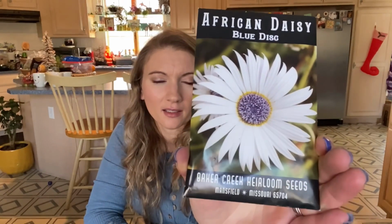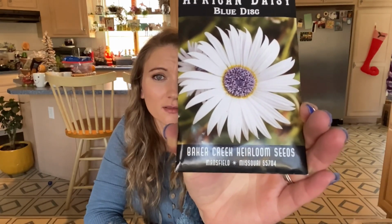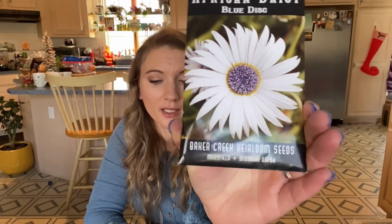I don't know what I'm going to do with all this stuff, but I'm going to grow it and stick it somewhere. This one just looked lovely, and it says it reaches up to 2 feet. The African daisy, blue disc. The center of it has this bright blue, which I thought was so pretty.